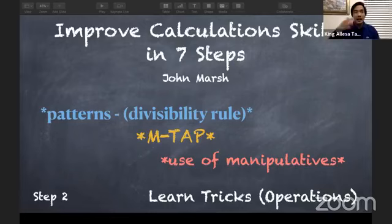We also consider those students who are visual learners, who are used to manipulating things or to having them use the things na kailangan hawak nila. So use of manipulatives would be another way para matutunan nilang makapag-formulate ng shortcut or ng tricks in terms of operations ng math. So that will be step number 2.